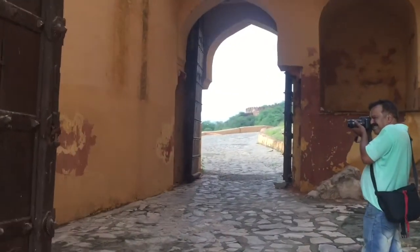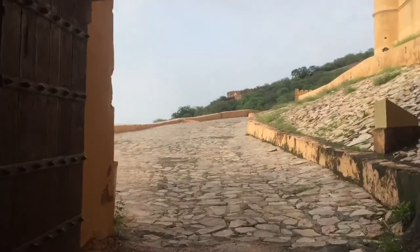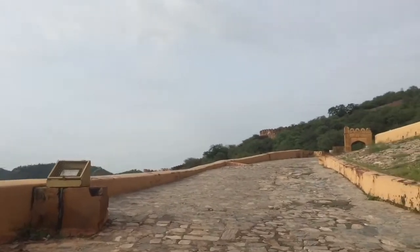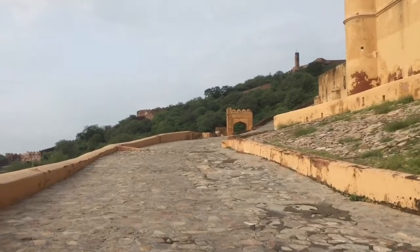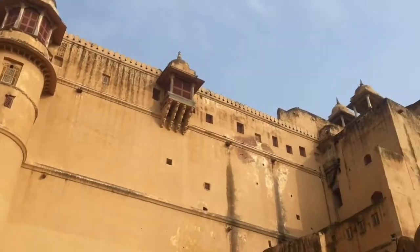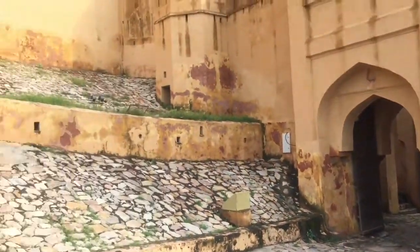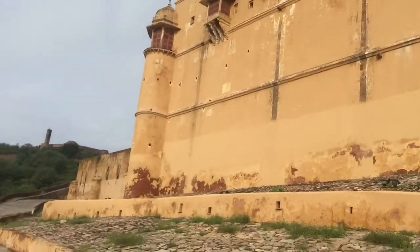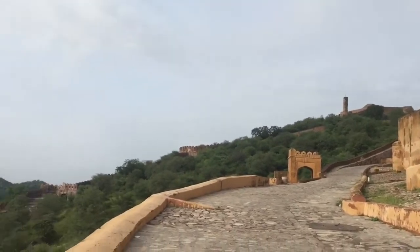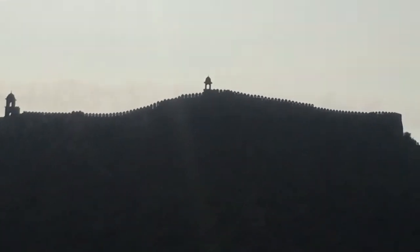That gateway. We walk up this way, and at a distance we would be able to see the watchtowers of Jaipur Fort and also some parts of the Jaipur Fort itself. And it may be possible even, in fact, to enter the Jaipur Fort from here if you are willing to run up a little and jump around. The surrounding area, those watchtowers at a distance.